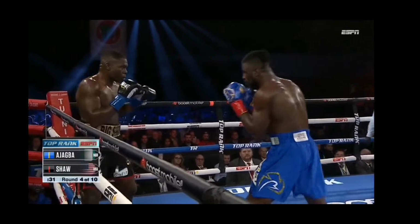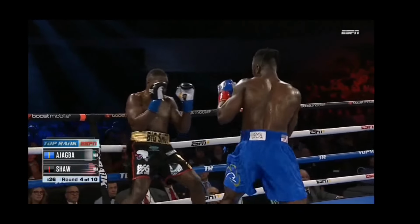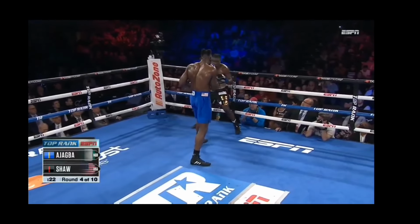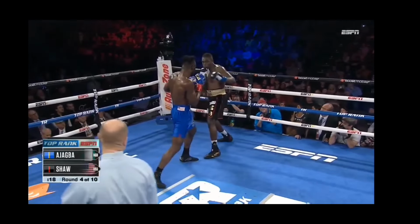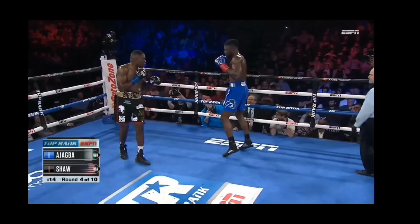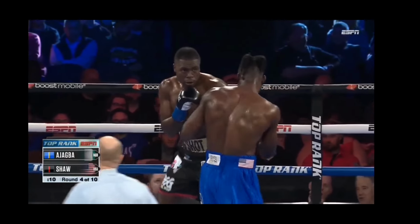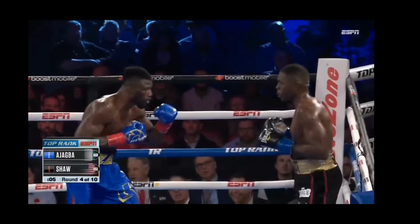Got to make some deposits for up the road if you're Efe Ajagba. If you want to land the right hand, you want to throw it towards the body or the chest area of Shaw. Don't throw it towards the head. The head's not going to be there. The body is a bigger target to hit. Double jab, right hand. Shaw just getting out of the way. See, but the sheer aggression of Ajagba is winning him this round. He's staying consistent.